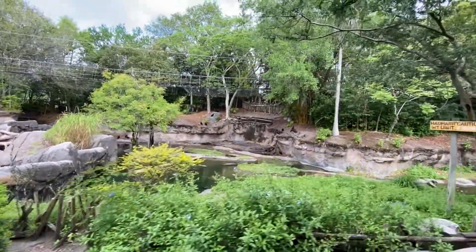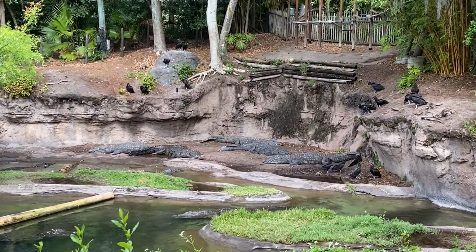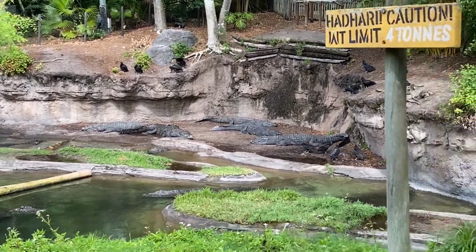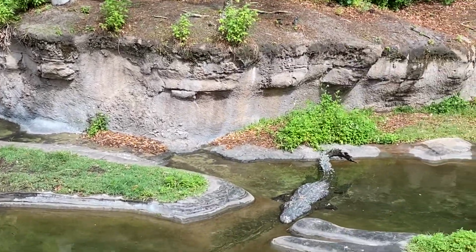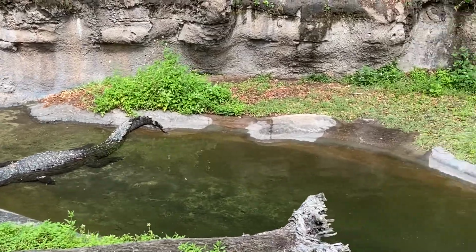Nile crocodiles are the largest crocodilian in Africa. They're going to be almost 16 foot long in length, and their jaws are so strong that they can break things like bones. But sometimes you'll see them laying on the banks with their mouths open. They're not actually smiling at us. They're just regulating their body temperature. So they might just be cooling themselves.